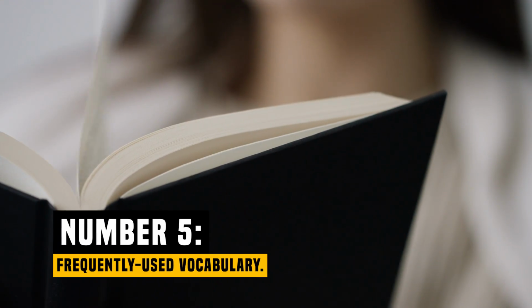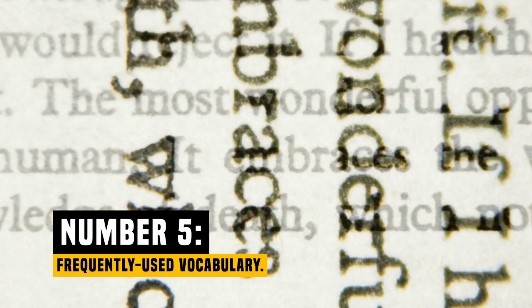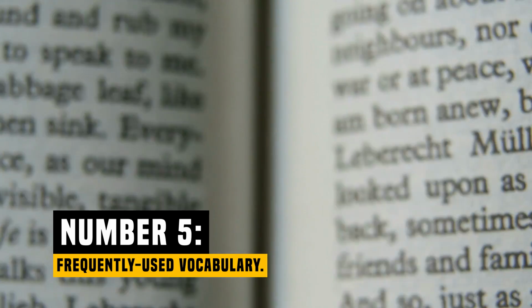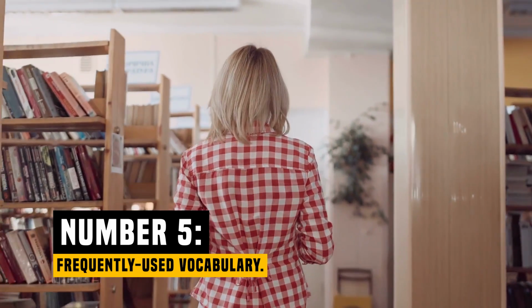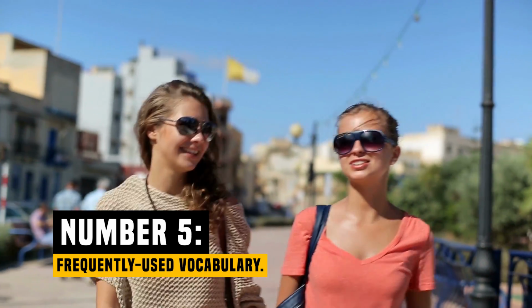Number 5. Frequently used vocabulary. There are lots of lists of frequently used words in most languages. Some words will be used constantly. Learning these words first will give you a huge boost. If you learn just a few hundred words like these, you'll be able to understand half of the words in daily conversations. These words will in turn help you learn more words from context.